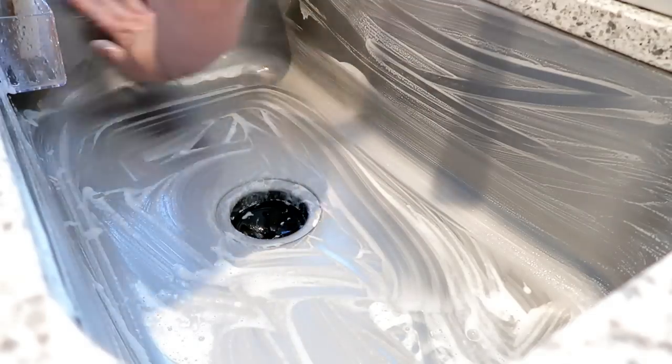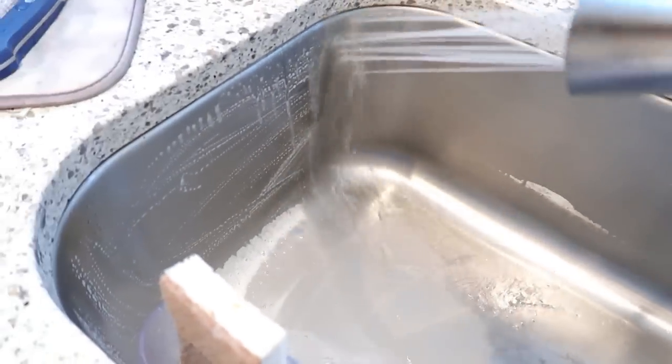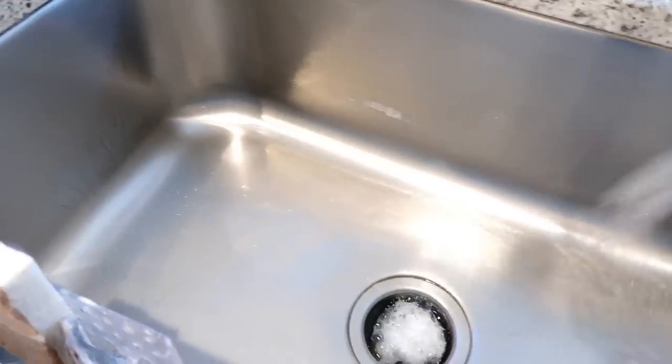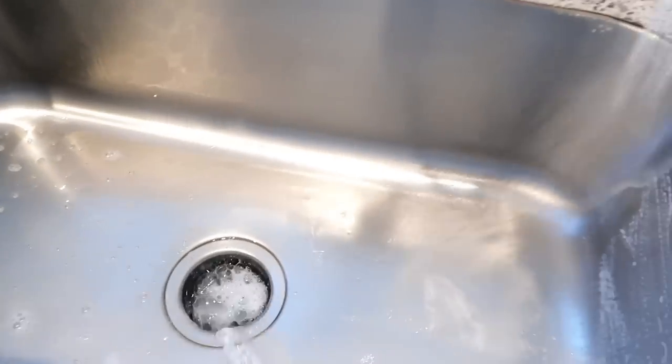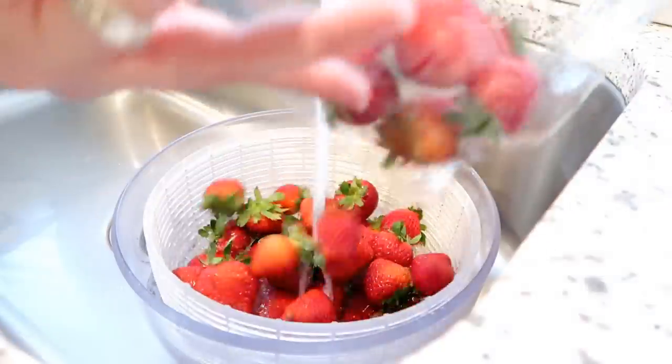Next, I am scrubbing out my sink with some Brillo pad and I'm also using some of the Mrs. Meyer's cream cleanser, and I'm going to just rinse that off with super hot water. There's nothing better than having a clean sink and a clean kitchen when you go to bed at night. I'm not saying it happens to me 100% of the time, especially during the busy weekday, but you know, it's nice when it does.